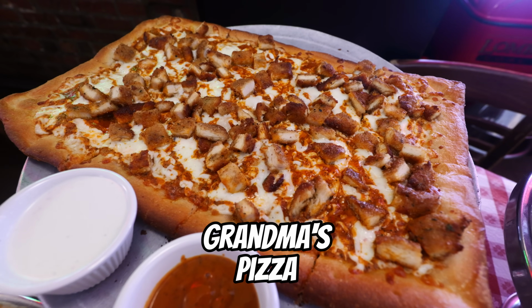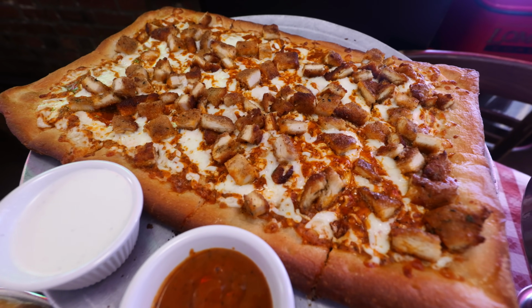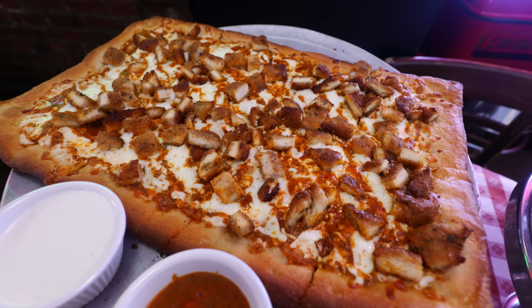Yeah, another one of their best sellers that you should get. This one is not officially on the menu yet. I think it might be out by mid or late June, but you can always call the restaurant just to make sure. This is the Grandma's Pizza. Yeah, it's a new item.